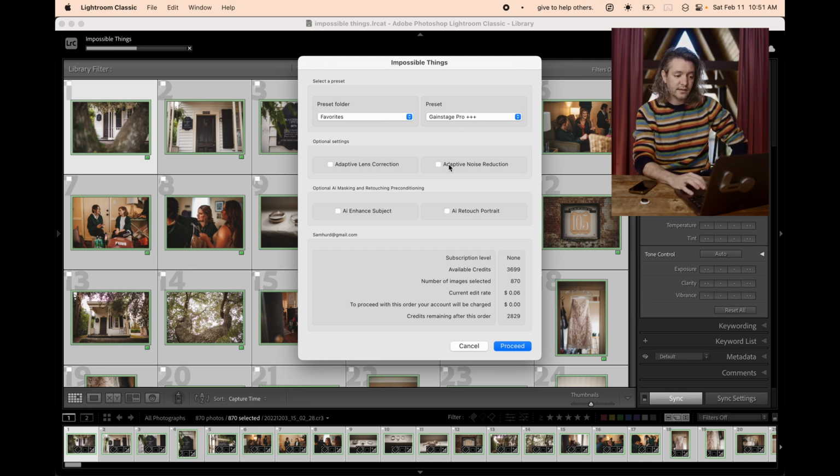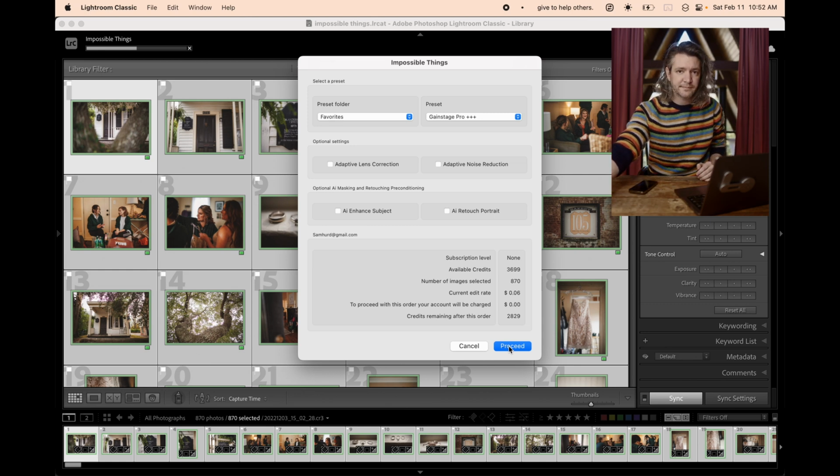Right here, they have built in the ability to do adaptive stuff I usually keep off, and then retouching portrait and enhance subject, which I think is similar to Imagen's subject masking where it pops them. Both of those are built right in, which is really cool. I also like the super easy account credit monitoring right here. I'm gonna leave all this off just for the sake of a fair speed comparison to everything else. And I'm gonna go ahead and start the timer.